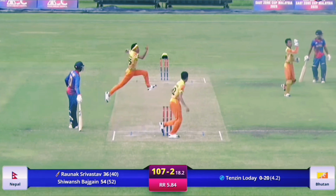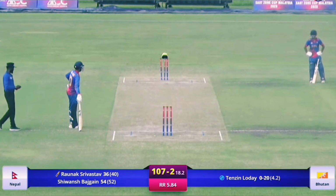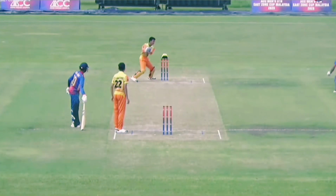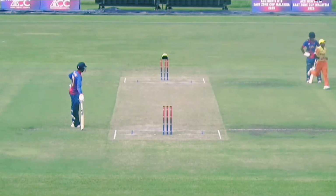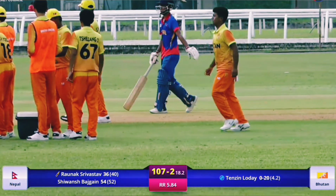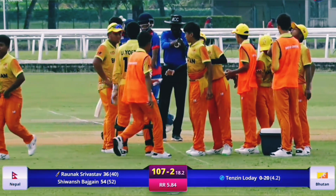And that's been given. This is quite disappointing when it comes to the running between the wickets and the kind of show that Nepal has put on so far. A brilliant throw, and he was going nowhere. The non-striker was absolutely not interested, and I don't know where the batter was going. And this has been a very disappointing end. They definitely wanted to pick up a wicket, and this comes off with excellence in the field.